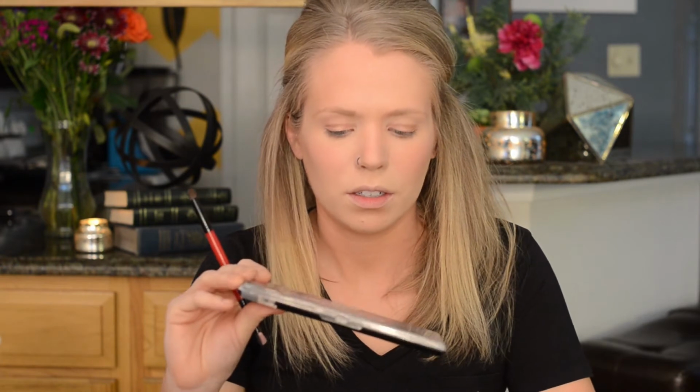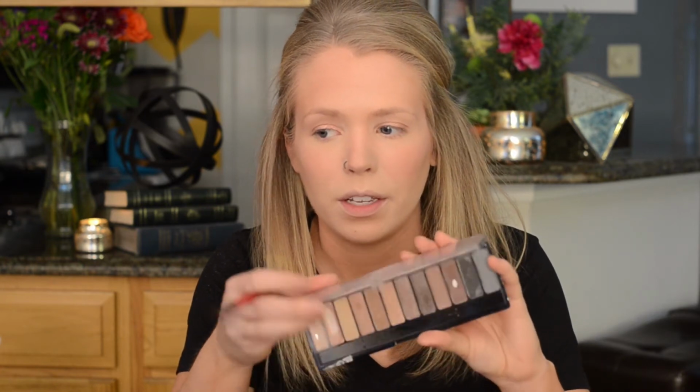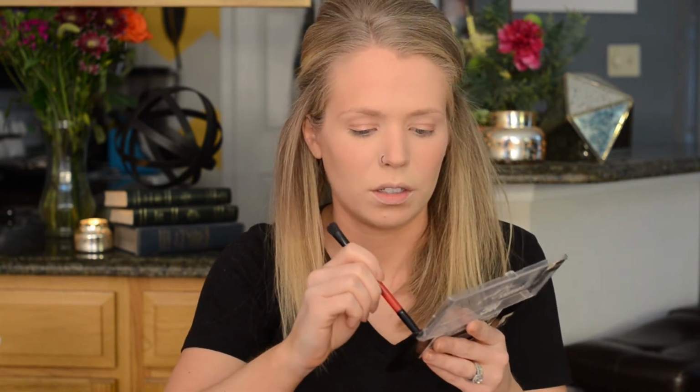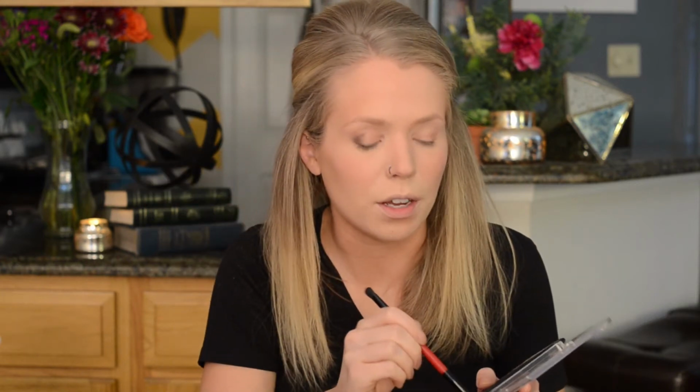Okay, and then for my crease, this palette, which looks weirdly identical to this palette, but this is actually by NYC. I got this a long time ago as well. And for my crease, I like to use this color over here. You can tell it's like hitting pan already. And I'm just using this small little dome brush. And I'm gonna do like a little V pattern, building it more in the corners. And then bringing it in the crease. I'm gonna be using a larger fluffy brush to blend it, but this is just placement right here.